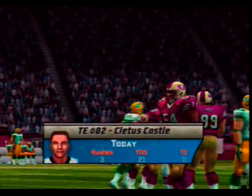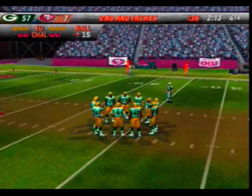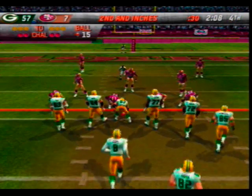I like how this big guy can run with the football. Yeah, and this fullback can do more than just get out there and lead block. Give him the ball and watch him rumble. Two-minute warning coming up. Ball on the 15-yard line.